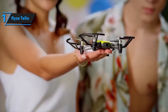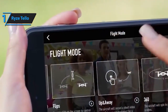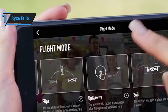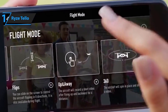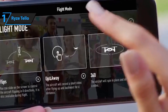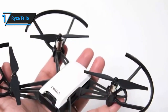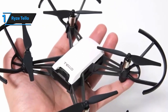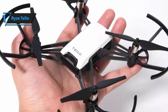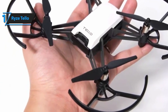Instead of powering it on, Tello becomes active as soon as you toss it up. Another peculiar thing about Tello is that it is not operated by a dedicated controller unit. It's operated by your smartphone. Your screen is your joystick, basically, so you can be as creative as you want with it. Its dimensions measure 3.9 inches by 3.6 inches by 1.6 inches when folded, and it weighs 8.1 ounces approximately. This means that it's pretty small, portable, and lightweight.